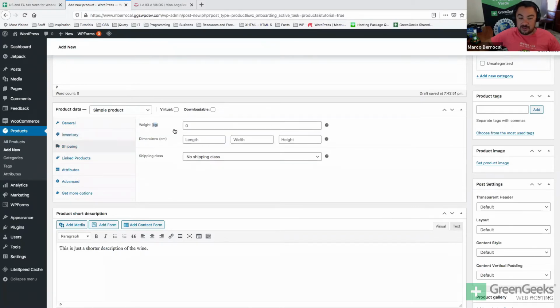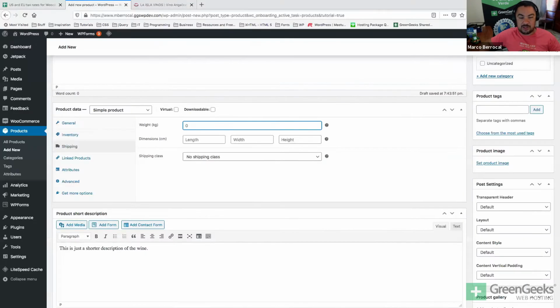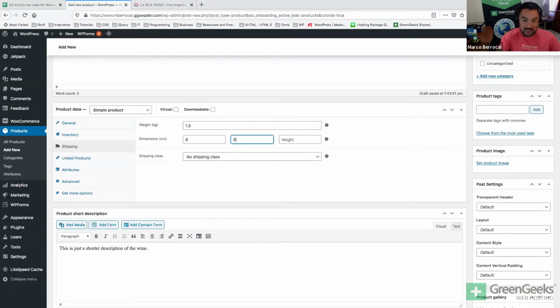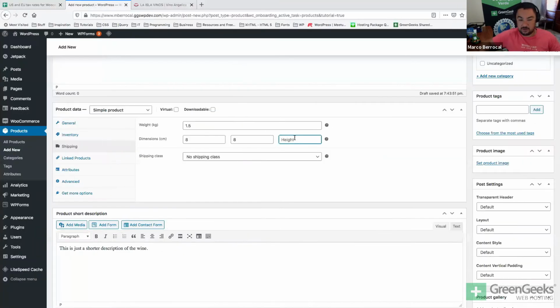Shipping, the weight, it's going to be important. In this case, I'm using the metric system. By default, this is what gets added. So typically a bottle of wine with packaging is going to be 1.5 kilos. I think it's about 3 pounds. Length is going to be 8 centimeters by 8, and height, this is incorrect, height is going to be 22 centimeters. And what shipping class? I don't have any shipping class set up, so I'm going to leave it like that.